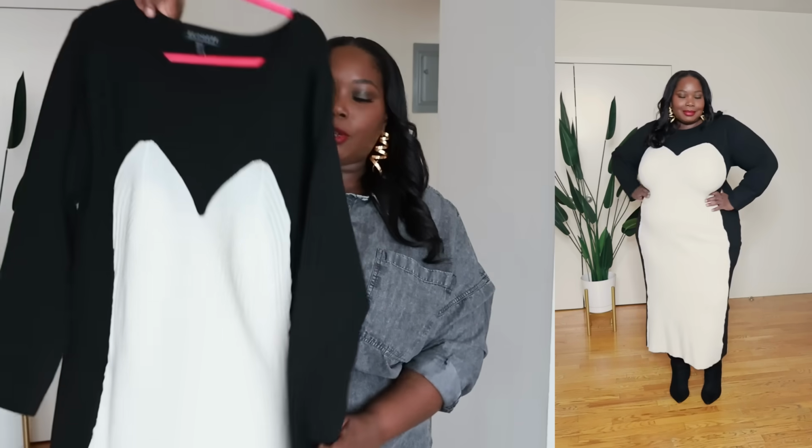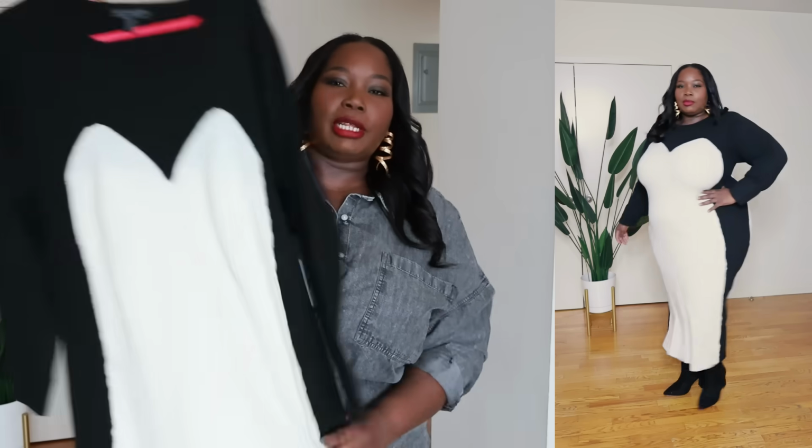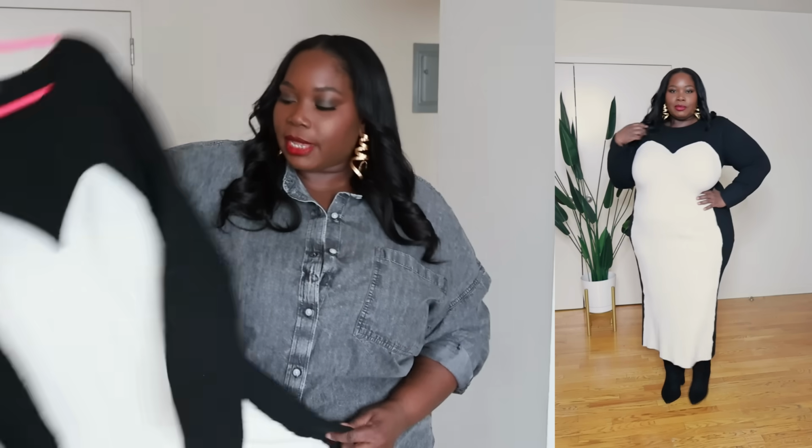If you're going to just a nice little house party or something, or a little dinner get together, this is great. And I feel like you could also belt it if you wanted to style it a different way. But I really just like how this looks and how it fits. It's super cute. Can't wait to wear it.